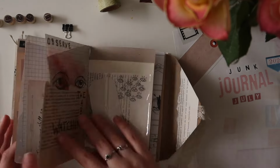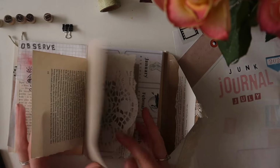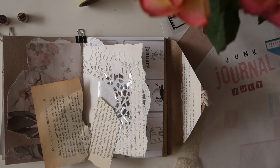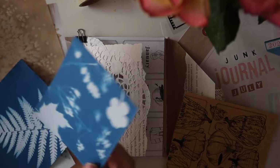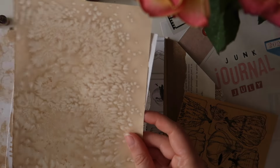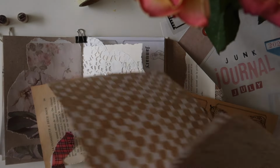And let's get crafty. I decided to just flip through my junk journal and all the pages that I had set up so far and just add a few different scraps of paper to the flower page I did for day 7. And I just wanted to add some more dimensions and different kinds of textures.